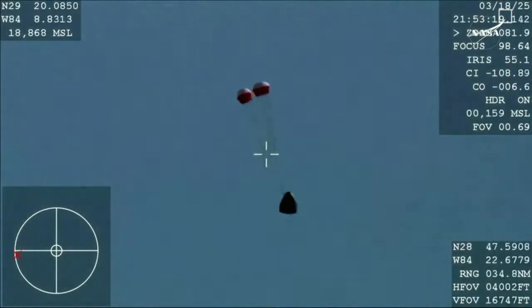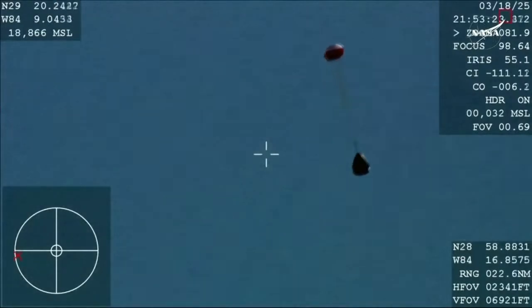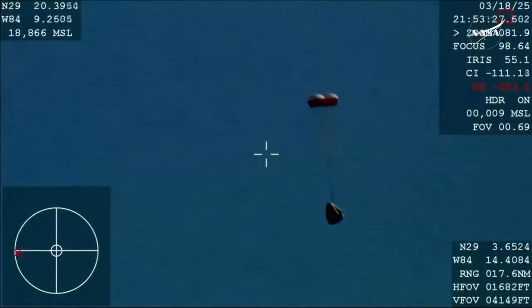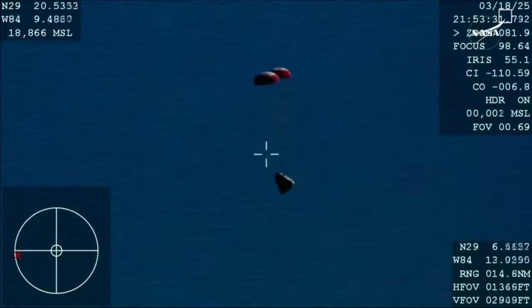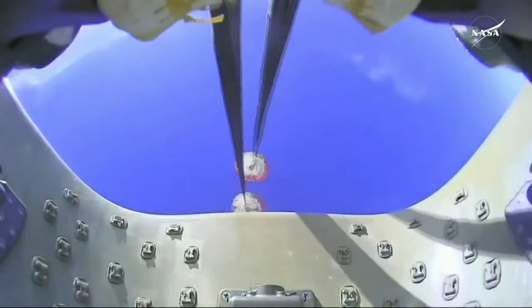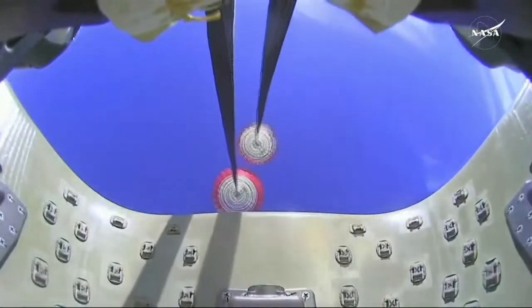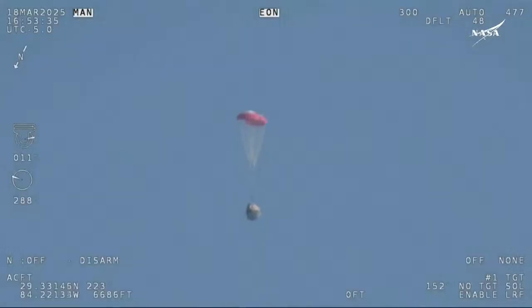Drogue descent rate nominal. You can hear the crowd here. Visual on 2 healthy drogues. The crowd here very excited as Dragon Freedom continues to make its way back to planet Earth. Next up, we'll stand by for the main deployment of the parachutes.